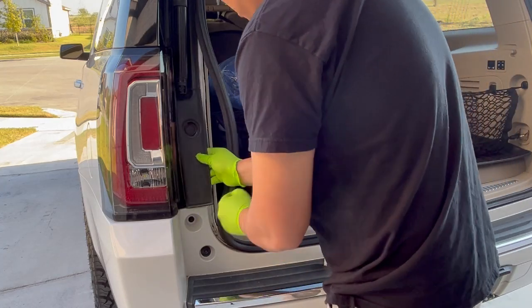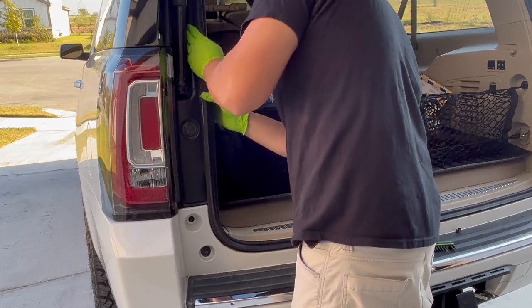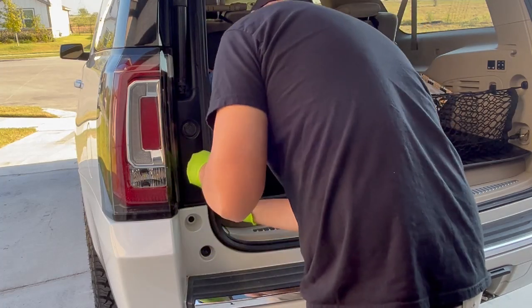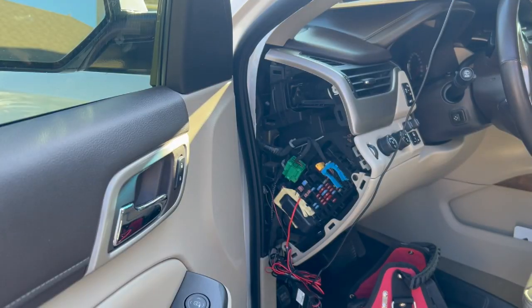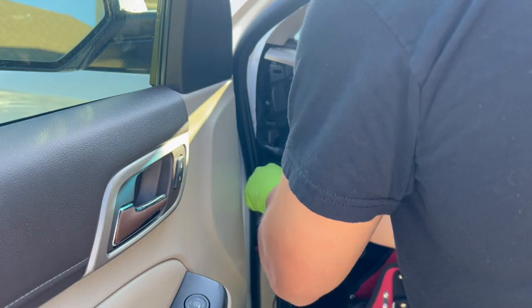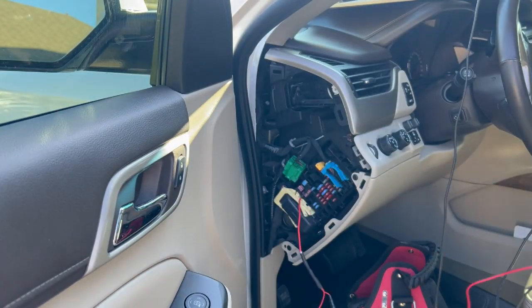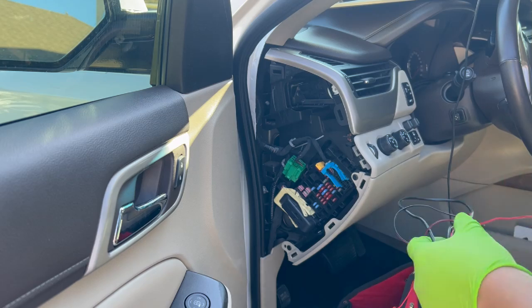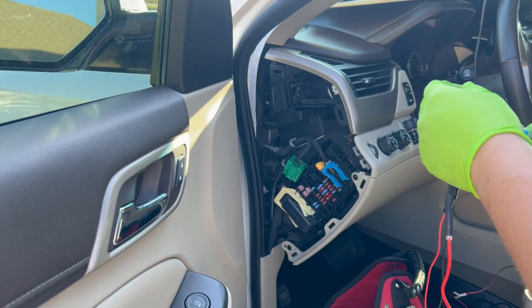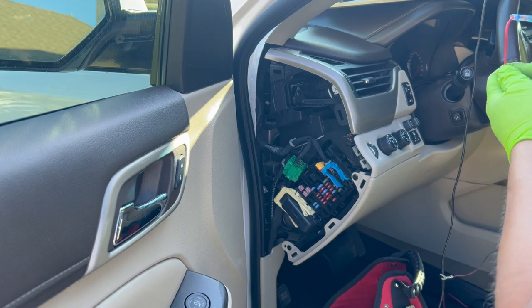And then we'll just get this back in there. Alright, we're just pulling the old harness out of there. Alright, so back to this again. We'll get this heat shrink connector on.